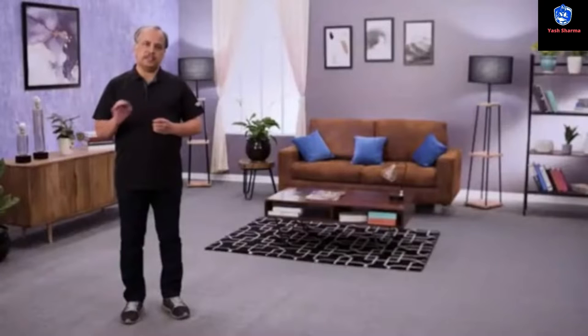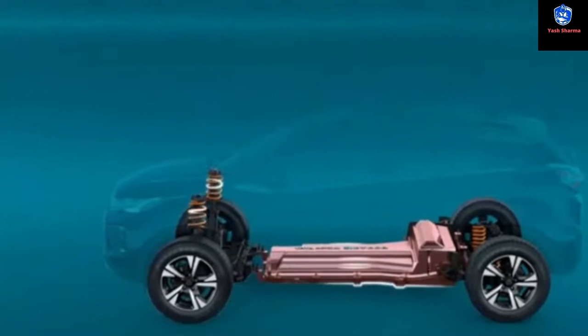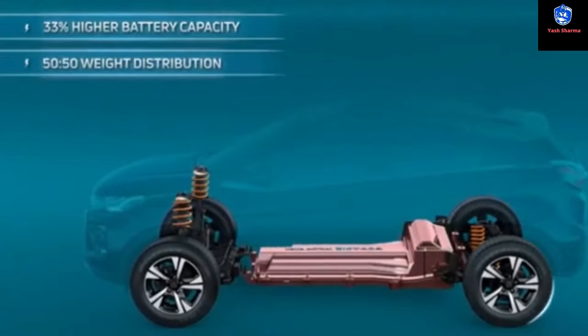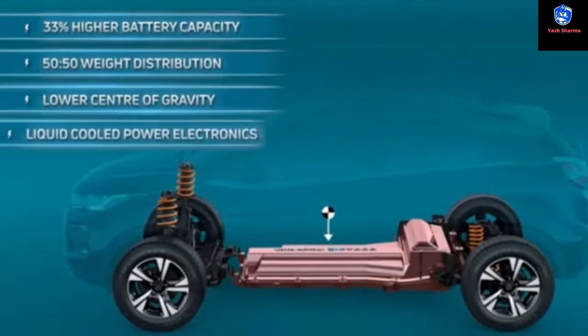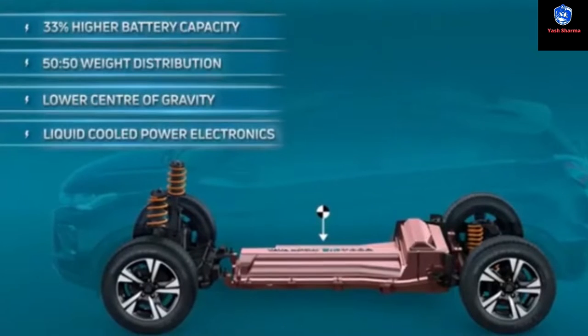Nexon EV Max is powered by a 40.5 kilowatt-hour lithium-ion battery pack, delivering an anxiety-free ARAI certified range of 437 kilometers under standard testing conditions. With efficient EV packaging in the Nexon EV Max, we have achieved 33% higher battery capacity while maintaining 50-50 weight distribution and a low center of gravity, which aids vehicle dynamics. It also retains the efficient liquid-cooled power electronics for extracting maximum onboard power.